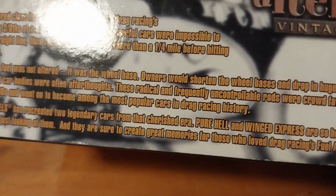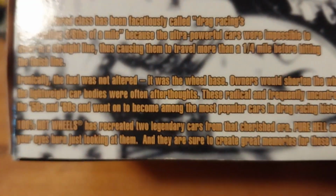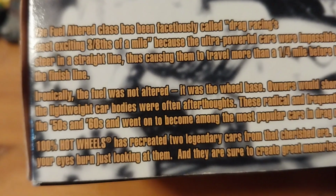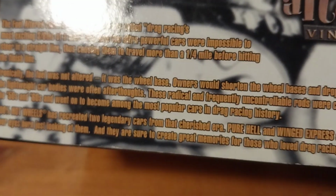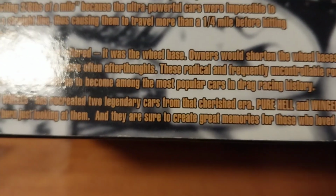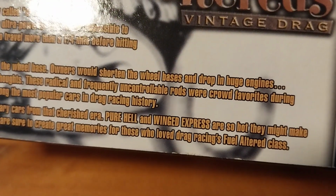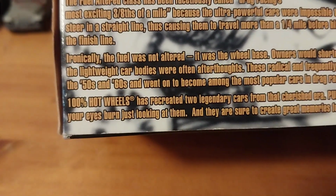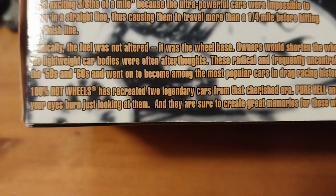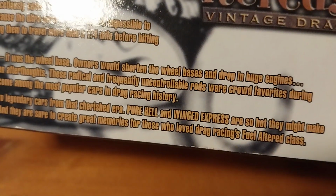These radical and frequently uncontrollable rods were crowd favorites during the 50s and 60s and went on to become among the most popular cars in drag racing history. 100% Hot Wheels has recreated two legendary cars from that cherished era. Pure Hell and Winged Express are so hot that they might make your eyes burn just looking at them. And they are sure to create great memories for those who love drag racing's fuel altered class.